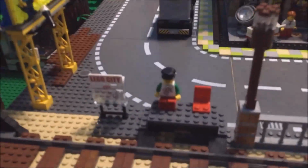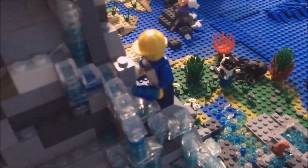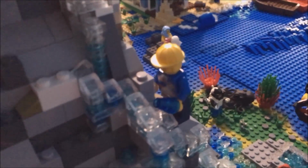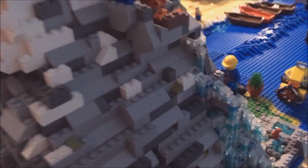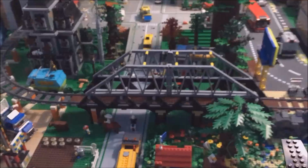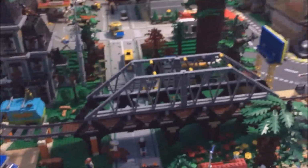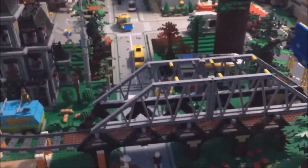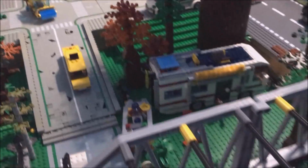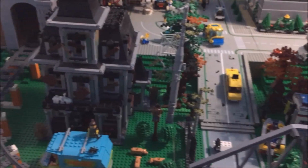And here we've got Brick Dudes. Looks like he's waiting for the train. Looks like we've got Mr. H trying to get some natural spring water coming off the mountain. Here's a look of the mountain. Here's our countryside. I've kind of tried to add some trees to the forest. Haven't set up the camper yet. We do have some other trees in there. So it's coming along. Eventually it'll be all filled up with trees.